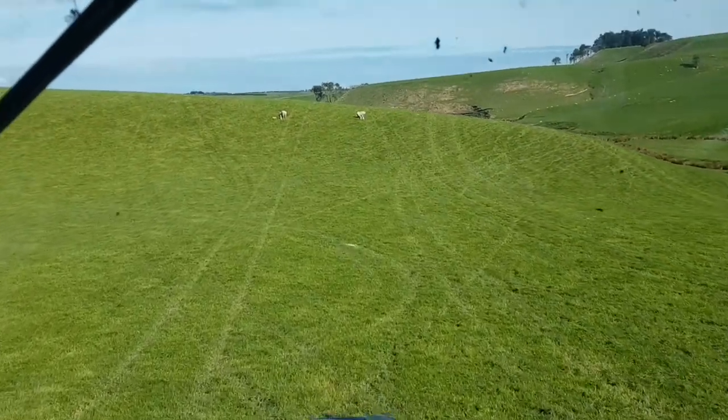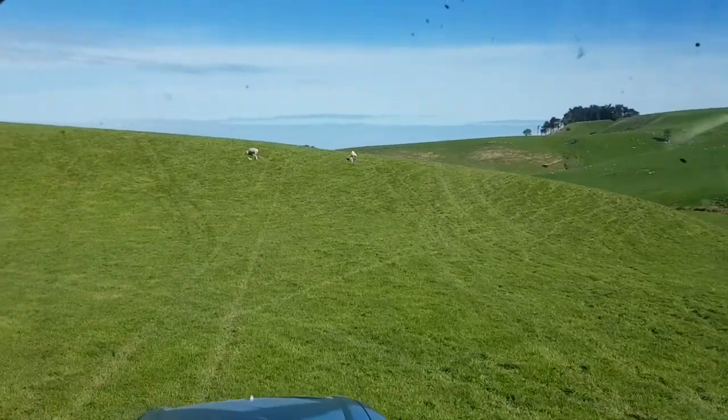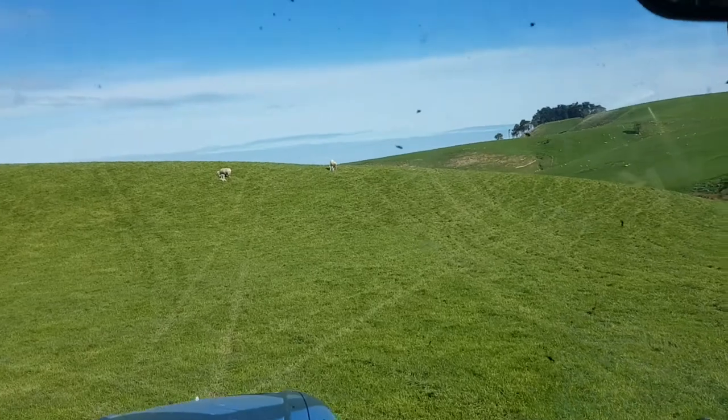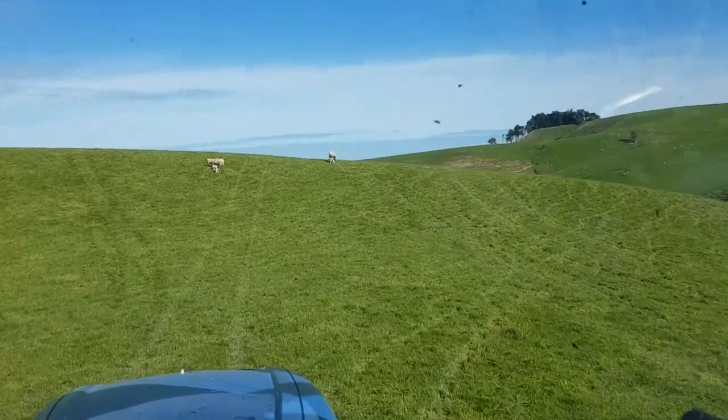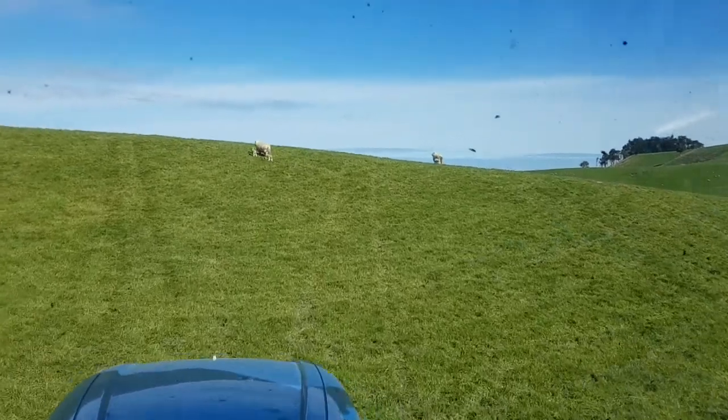People might wonder why we haven't gone sooner. It's a bit of a balancing act with soil temperatures. Ideally, I wouldn't be doing this for another 3 or 4 days. We're coming out of winter. We want the soil temperatures as high as we can get them in order to put this stuff on.